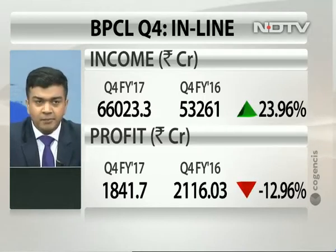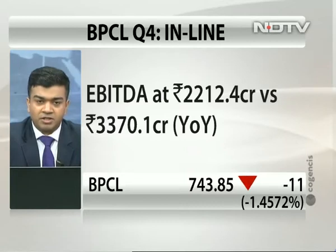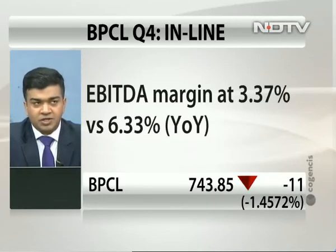They have been both different in terms of direction. EBITDA 2,212 crores. EBITDA margins came in at 3.3%. GRMs were close to about $6 a barrel, which is a decent number. Of course, there are some one-offs over there, but even if you adjust for that, the numbers are not very bad. The board has approved a bonus in the ratio of 1:2.